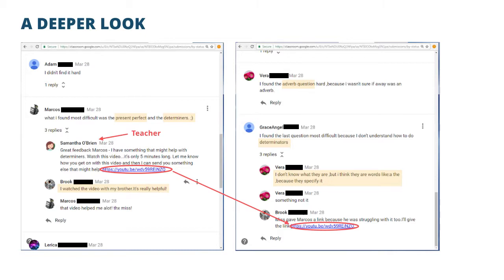Now, a little while later into this conversation, as the messages are whizzing by, Vera comes in and she says, I found that adverb question hard because I wasn't sure if away was an adverb. And then this is where the magic starts happening. So Grace Angel replies that I found the last question most difficult because I don't understand how to do determiners. To which Vera replies, I don't know what they are, but I think these are words like a, the, because. They specify it. And this dialogue is opening up between students.